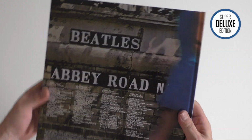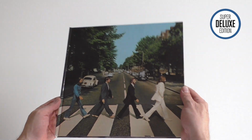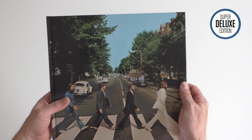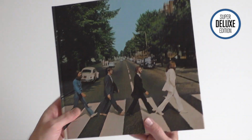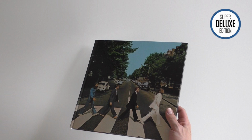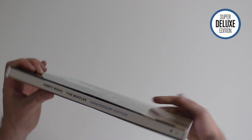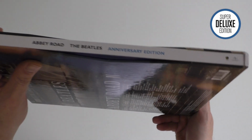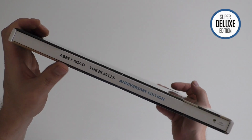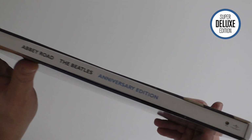So that's it. So in some ways, there's a sort of pleasing simplicity about this set. It's not full of the kind of knickknacks that you get in other super deluxe sets, but it's reasonably well priced. It's around the £80 mark, £85 mark. So this slots nicely back in. That's what the spine looks like. It says anniversary edition, interestingly. It doesn't say 50th anniversary edition. I don't think the spines of the other super deluxe sets actually have anniversary edition written on them.